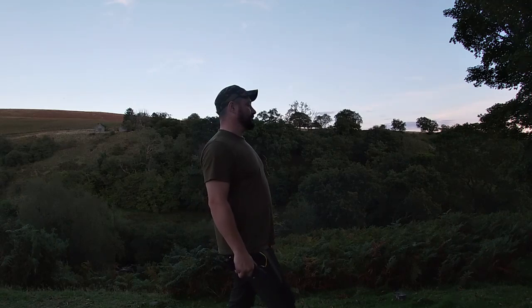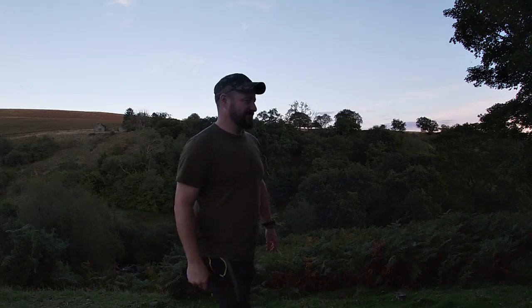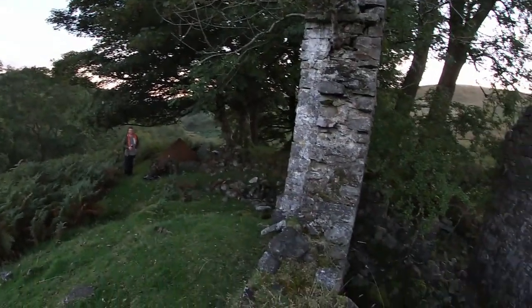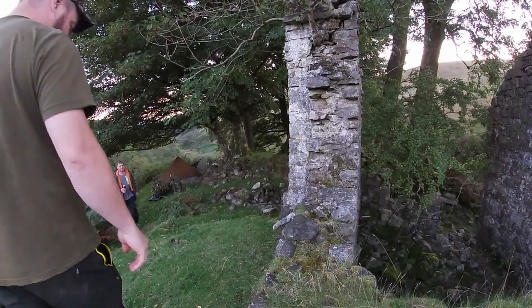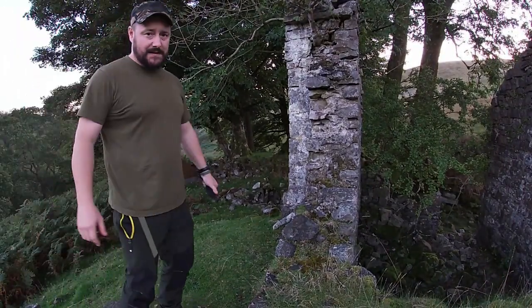Cooking spot, he says. So we're by the fire, and I've got plenty of light. We're getting to that time of year now where it's getting dark about.